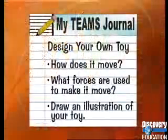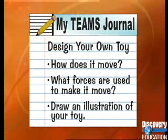For your journal entry, what I'd like for you to do is to think about designing a toy of your own. How does it move? What forces are used to make it move? And then draw an illustration of your toy.